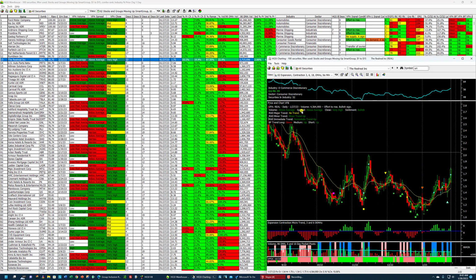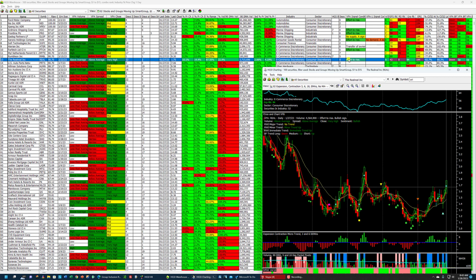Here's one I've never heard of, Real. Let's take a look at it. It's a cheap stock, but it meets the criteria. Here's all the information right here for the Wyckoff indicators. And you can see that there is an effort to rise. Tells you where the industry, what the industry in the sector is.